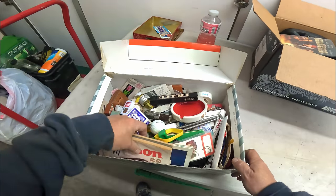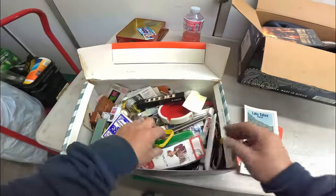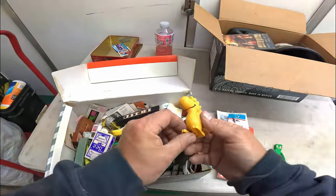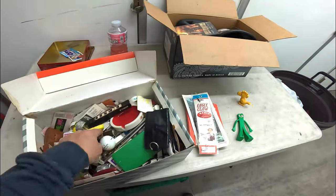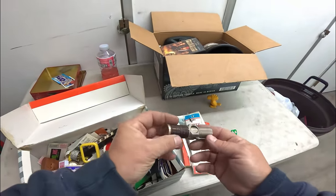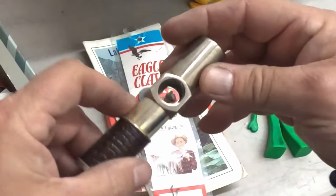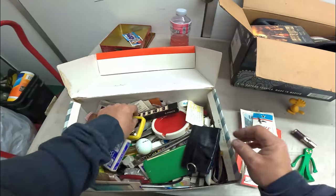Oh, what is this? This is a random box. Okay. Old stuff. Fish hooks. There's a Gumby. Tweety Bird. Let's see if it works. That even works. This feels like some sort of a lighter right here. Oh yeah, it is so cool. That's a neat piece right there.